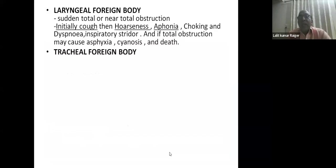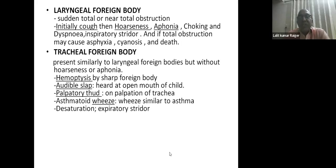What are the symptoms when a laryngeal foreign body is there? There may be sudden total or near-total obstruction, with initial cough, hoarseness or aphonia. The patient is not able to speak and, due to pain, holds the tracheal part. A tracheal foreign body presents similar to a laryngeal foreign body but without hoarseness or aphonia. There may be hemoptysis if the foreign body is sharp enough, because of the coughing.